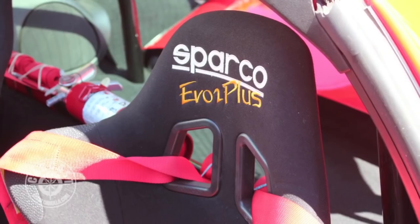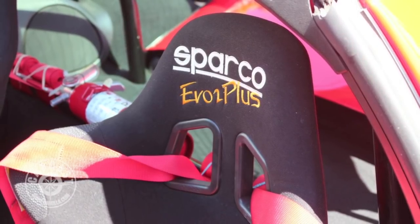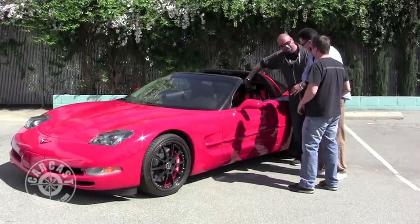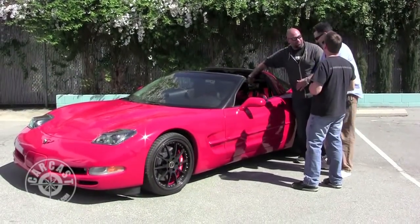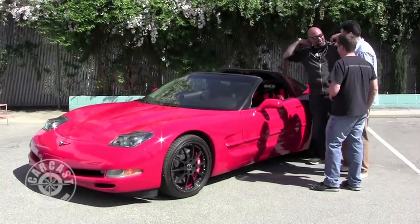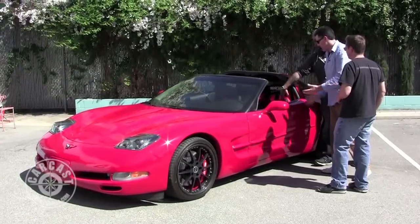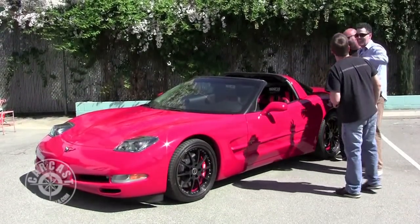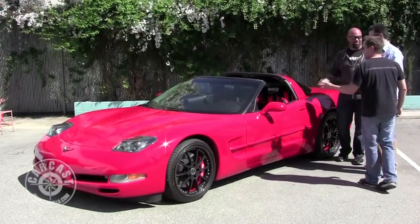You see, it's the Evo 2 Plus, which means that's the wide one, right? You know how you read a Sparco seat? Evo is the seat. 2 means fat, and Plus means fat and tall. On the Plus, they move the harness holes higher. So if you're fat and tall. And also, when you're going through the drive-thru, it gives you a little extra mobility. Yeah, I want that. So, you have to have the seats.